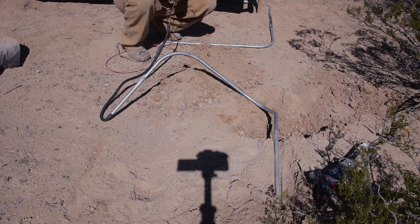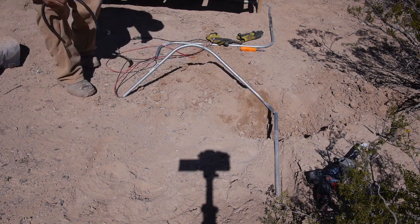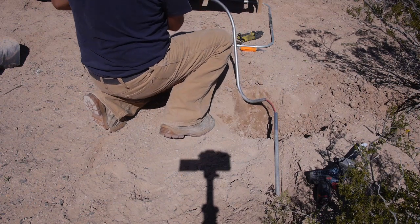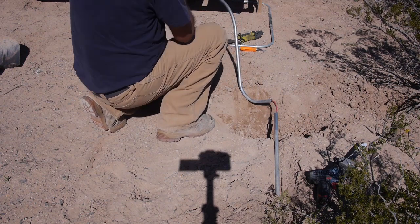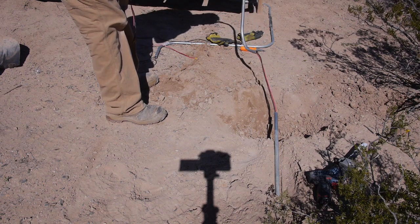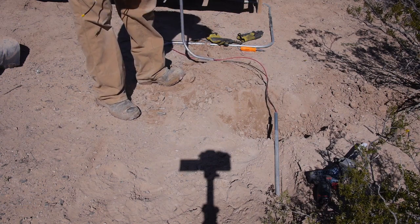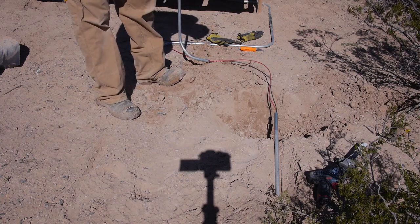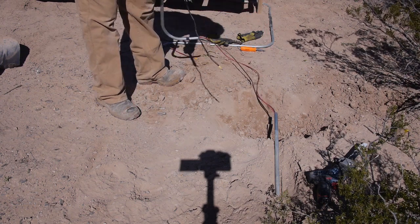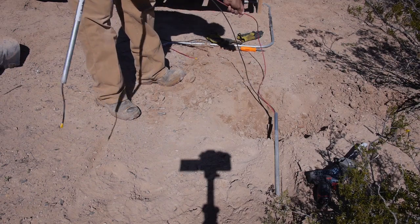Take this loom off of here. Just kind of a quick one. Alright, that's off. If I have to, I don't mind cutting the end off of this. I've got a bunch of these now. Feed it through. That would be cool. See if we can get the red one to go through. Okay, nice.